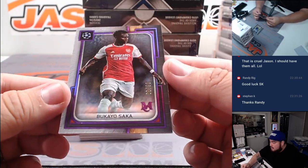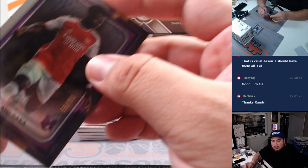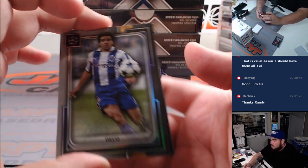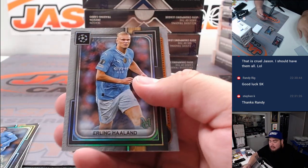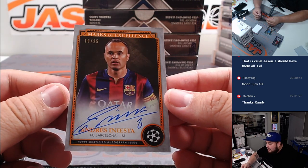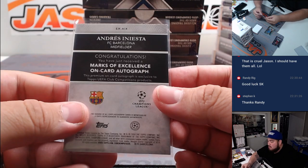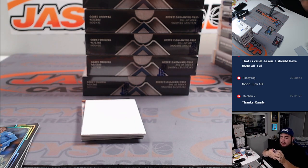All right, Saka for Arsenal. Going to Scott. And these should just be base right here. Deco, Phil Foden, Holland. Actually, sorry, there's an autograph right there. Andreas Iniesta for Barca, the 25. Marks of excellence. Okay, well, I think we're going to see a lot for Barca, Steven. There you go, on the board already.